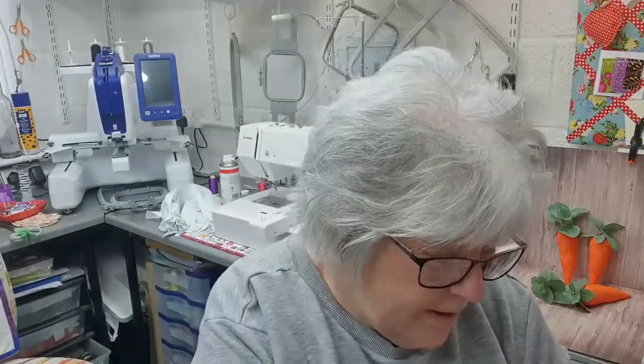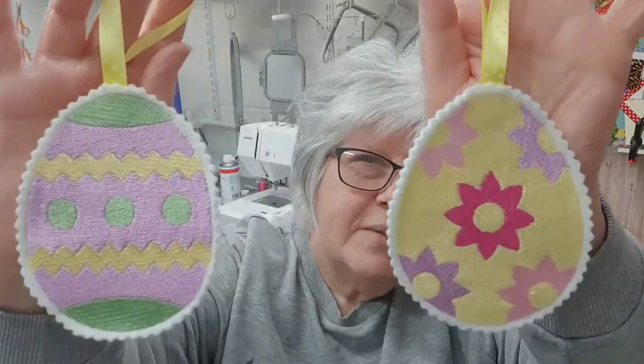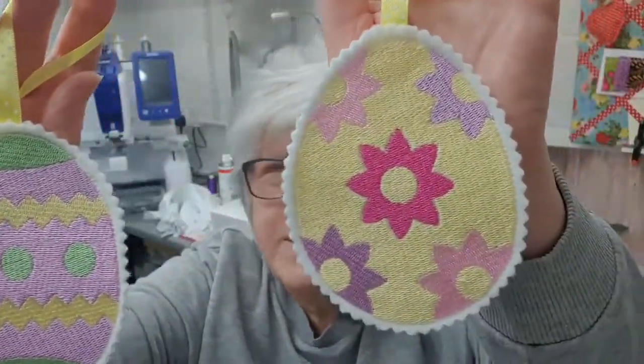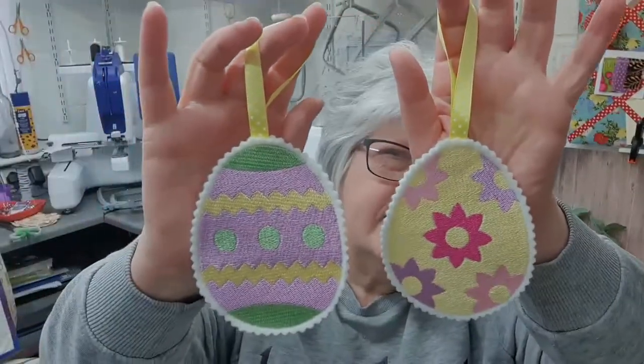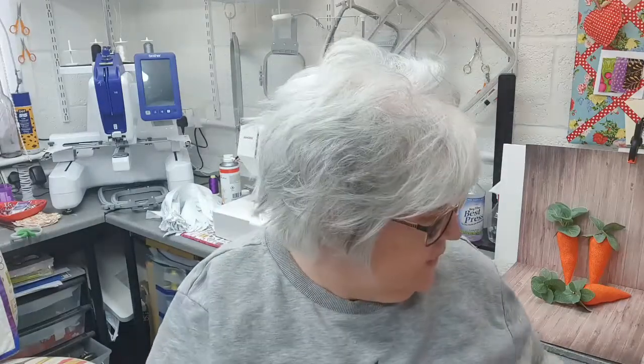And what else did I make? Oh, I've done some machine embroidery Easter eggs as well. So these will be going in my tree. You can see it is all machine embroidered. So they're nice. Oh gosh, when I bought the pattern, I've had the pattern a few years, and there's loads of different egg designs. But yeah, they were nice.